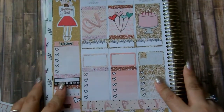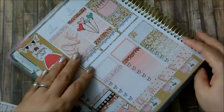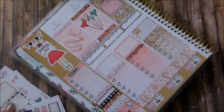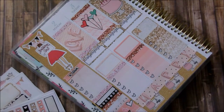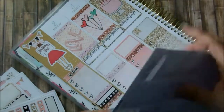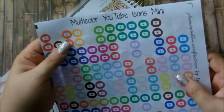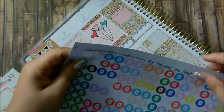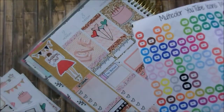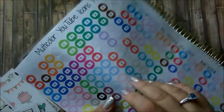So on Monday, which was no school for Zach, I am going to pull out some of my own stickers. So with that said, I went to my stash and I'm going to use this no school label, which is pink. So now I am going to take these multicolor YouTube icon minis from PlannerProblems101.com. She has a blog with free stickers. So I'm going to use this pale one here.